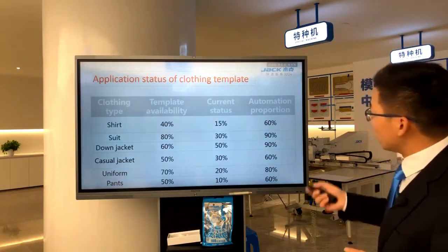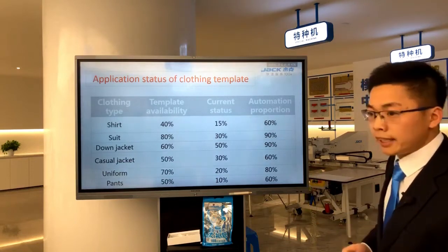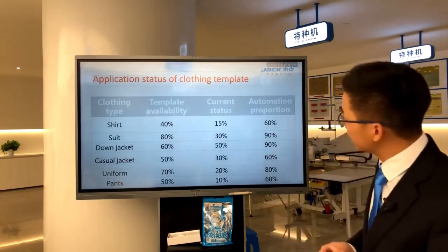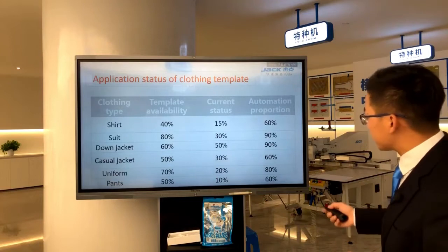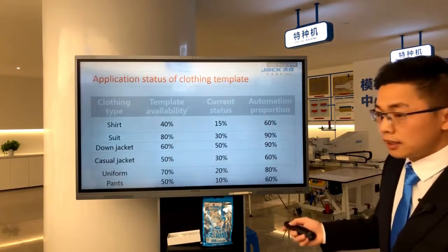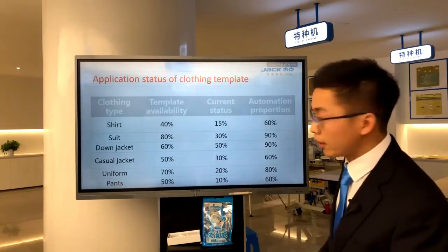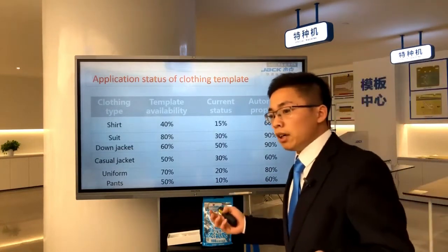For suits, it can be used 80%. Down jacket is 60%, and casual jacket is 50%. Uniform, 70%. This is the current status. So you can see, we have a bright future for this kind of product. And this kind of product is mass-produced in all countries. Shirts, you can see, are very common.